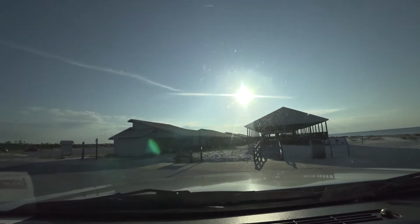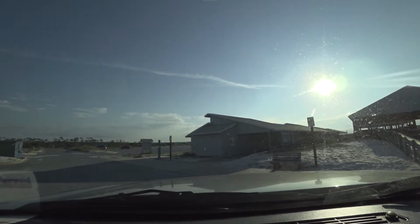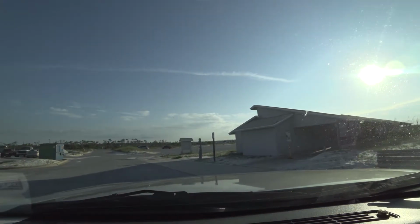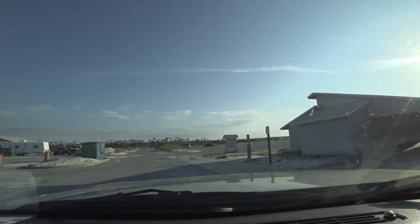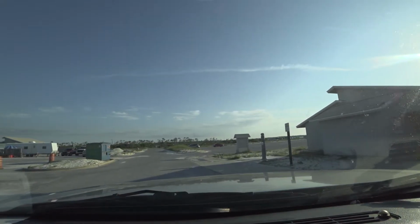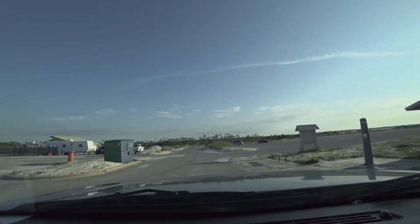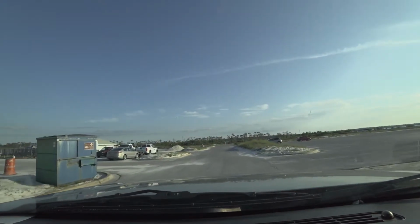Got some restrooms. In years past, there was a really nice store here that sold everything you needed for the beach. They had the beer, they had food, swimsuits, towels, chairs, anything you needed. That's been gone for years, unfortunately. And now there's not even a vending machine out here. As a matter of fact, I don't even see a water fountain anymore. There used to be a water fountain there. So there's a little showers.